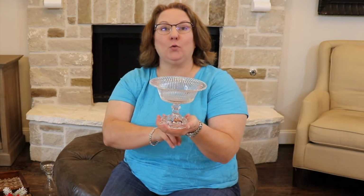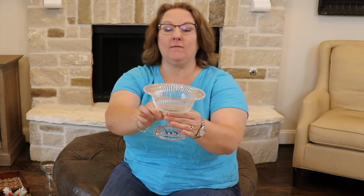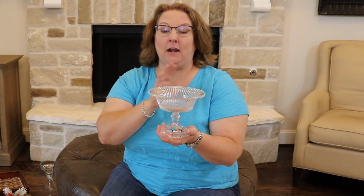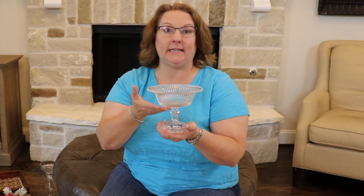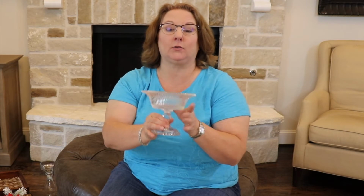I was able to get two of these. They're identical. They were $3 each, but I love them. I love the detailing on them. Y'all know that I love everything glass. And I thought these are perfect for tablescapes, just to set on a table with some candy in it, or in the bathroom with either some potpourri or some flowers or something like that.